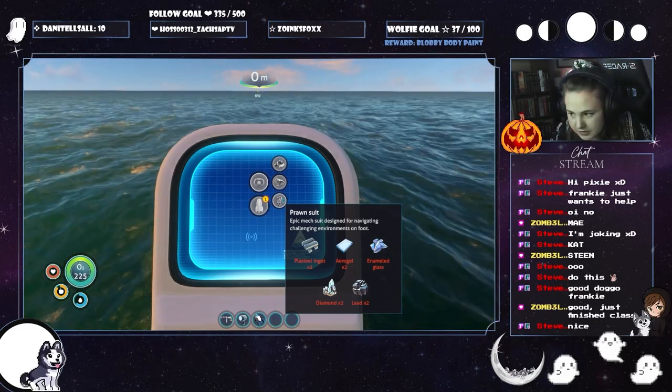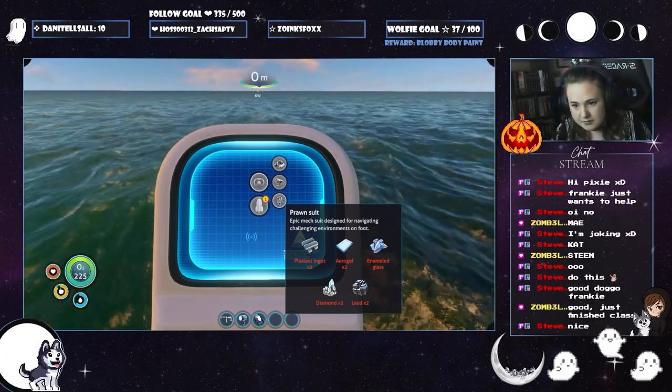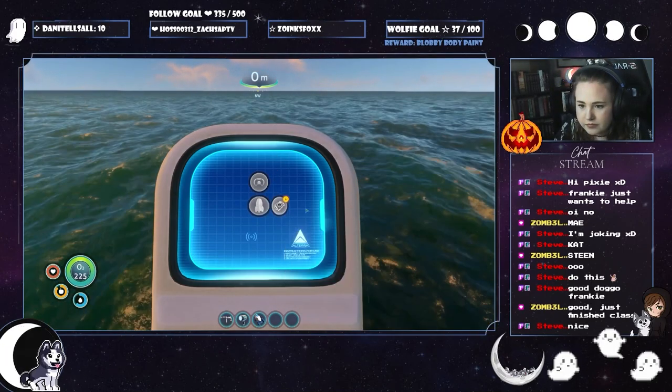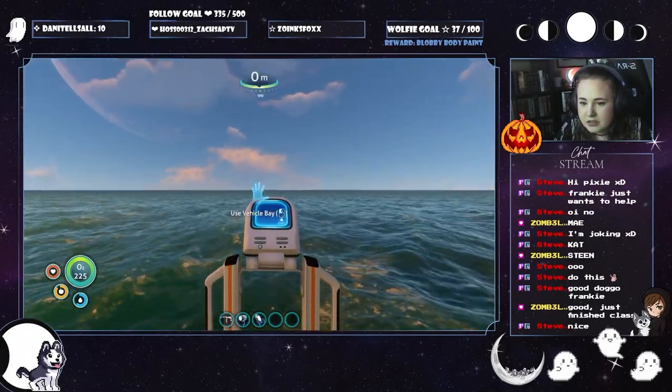We're not going to start with the prawn suit. We're going to start with looking for the Cyclops. But while I'm doing that, I can do my supply run. I'm not even gonna start building the rocket. The rocket can wait.